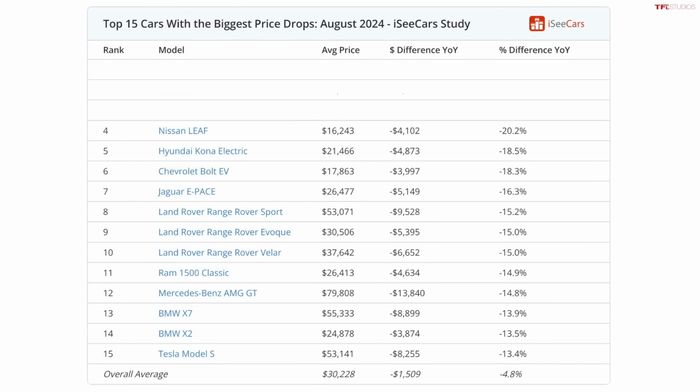Yeah, I mean, Leafs do have battery degradation issues because of the lack of climate controlling. I don't think it's 500 miles. I'm just joking. Yeah, that's pretty extreme. But it is true that after 50, 60, 70,000 miles, especially in a hot climate, Leaf battery packs do degrade. It's a really big problem with Leafs. Not a problem with Bolt EVs, not a problem with Kona Electrics. They hold up really well. But Leafs specifically degrade pretty substantially, which is why it's down 20.2% year over year.